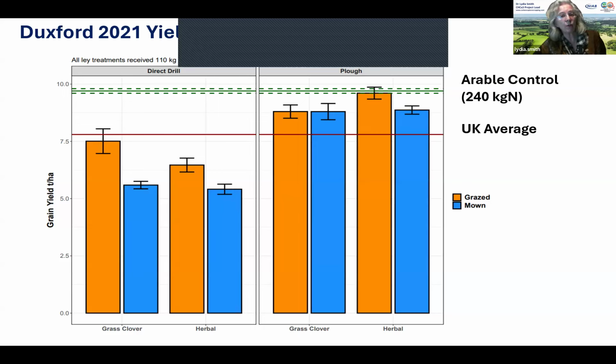And in here, we're going back into wheat after 3 years lay. And we've got the direct drilled in the top and the ploughed in the bottom. So I think the key point that comes out here is that some of that nutrient lockup that we had going through into the first year wheat after the lay, be it a herbal lay or a grass lay, has resolved itself. And so here we have a look, the arable control running through it.